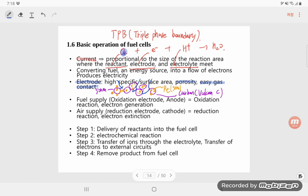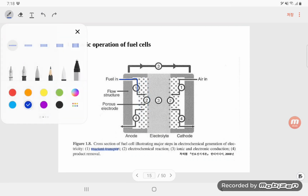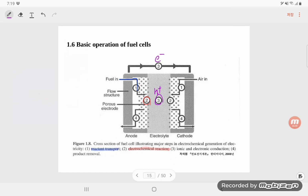Okay, and the fuel supply, oxidation electrode, let's skip it. There are 4 steps for the reaction. The first step is fuel in, reactant transport. The reactant should be transported through the porous electrode, right? The second is the electrochemical reaction. The reaction happens. And the third one is transport, H+ and electron transport.